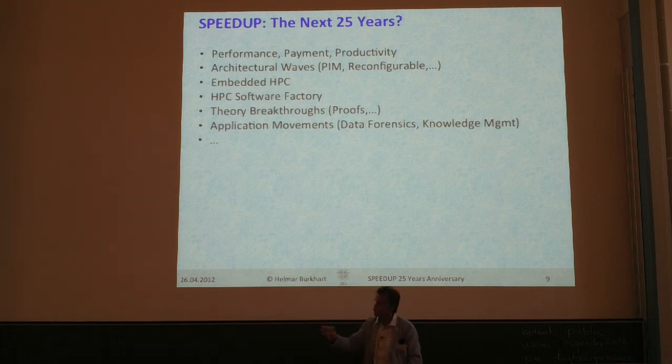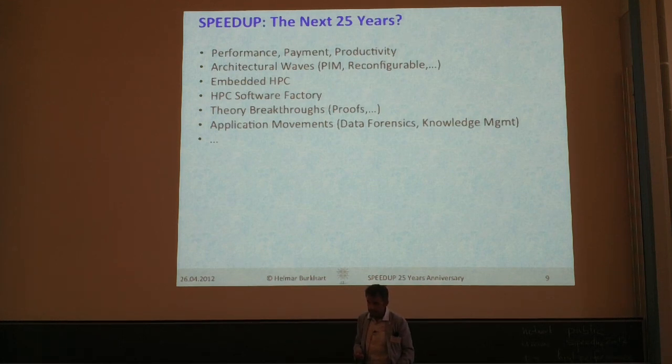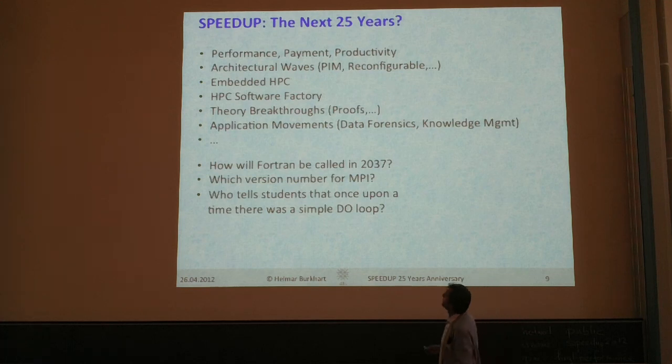So solvers, simulations, of course, they have their part, but there are other things that high performance could also be summarized by. 25 years. How will Fortran be called in 2037? Which version number for MPI? Any guess? And who tells students that once upon a time there was a simple dual?